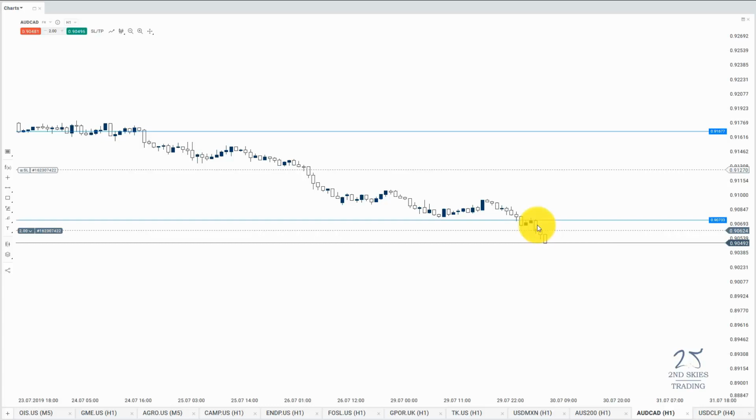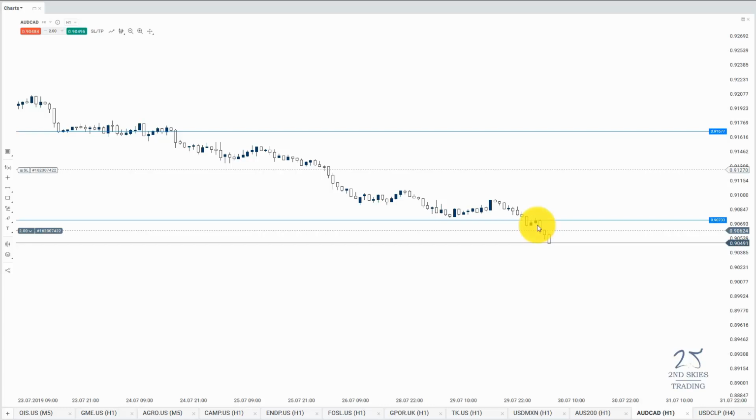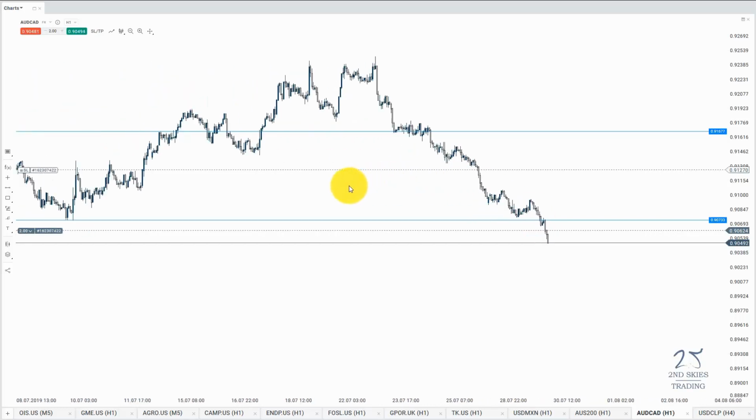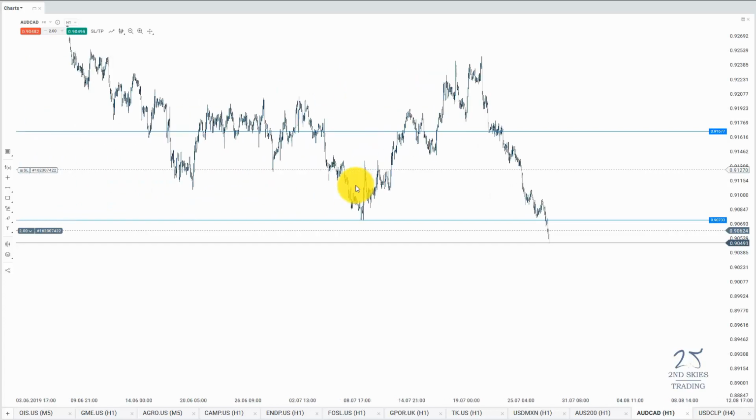And so, to me, that's not a big deal. If it was a day trade, that would be a big deal. But it's not a day trade. This is a swing trade. And so let's get into stop loss placement. Why did I place my stop loss here?